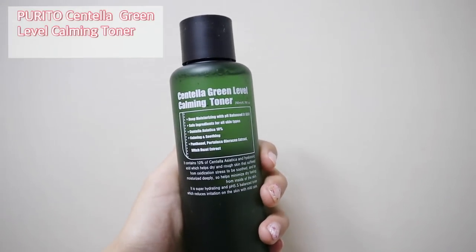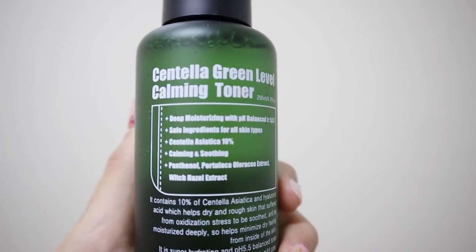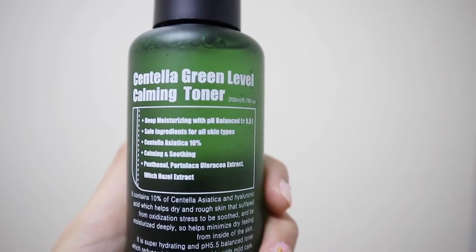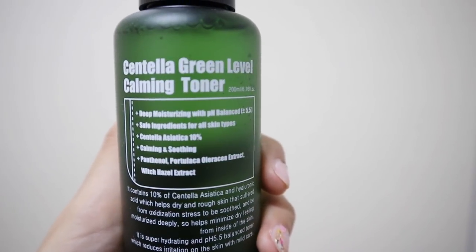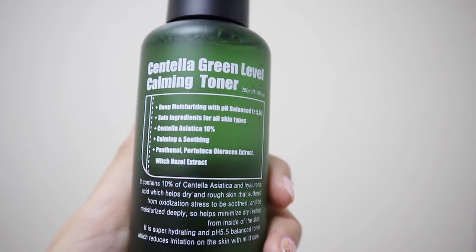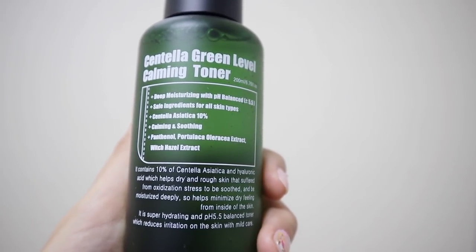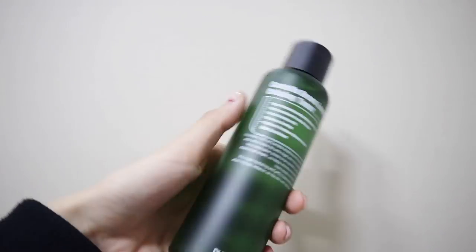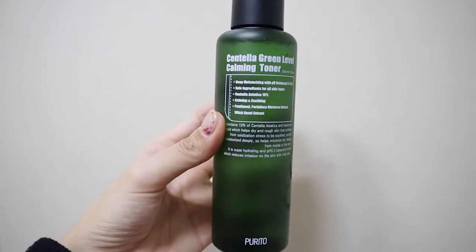Next up, we have the Centella Green Level Calming Toner by Purito. As you guys can see, it is deep moisturizing with pH balance, safe ingredients for all skin types, Centella Asiatica, and 10% witch hazel extract, which is all great for the skin. And I feel like this is basically a power toner. So for those of you guys who are in the market for a toner that is calming to the skin, I definitely recommend checking this product out.